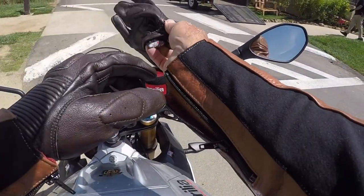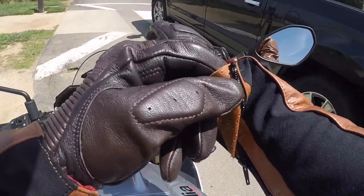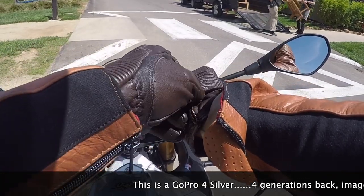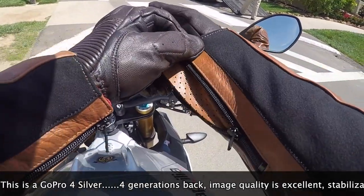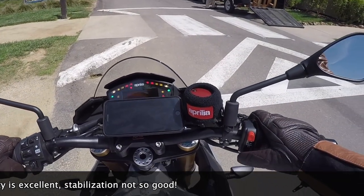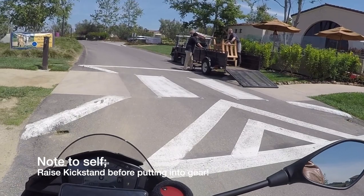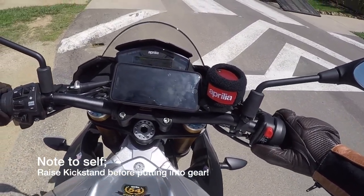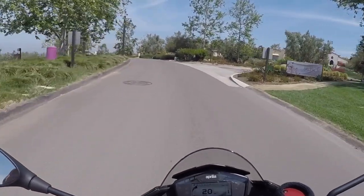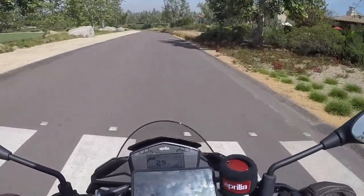Okay, so once again, we're off for a little bit of a ride back on Tony Thunder. And this time I'm using a GoPro Silver, an older version GoPro. And I'm doing that because it doesn't have the adapter in it. I want to see what the sound is like. It does not have as good of an internal damping system as the GoPro 6 does. So I'm interested in trying that and seeing how that works out.